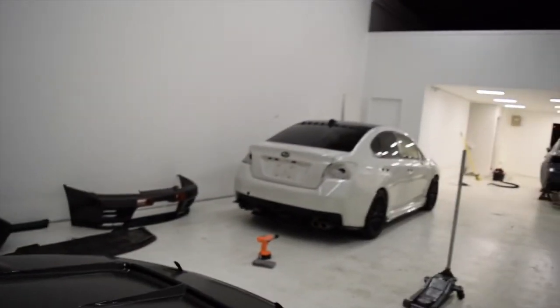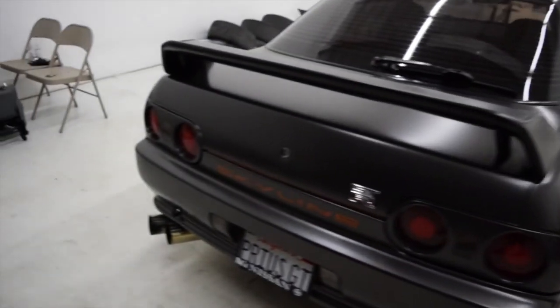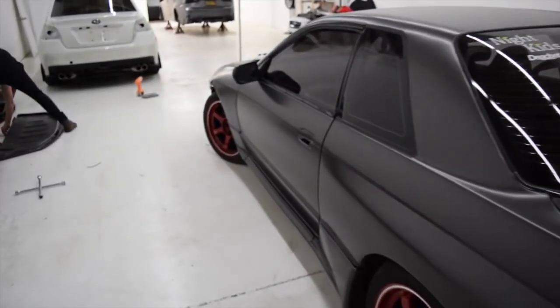So we're gonna finish off the lip tomorrow. Leo's gonna finish his video off tomorrow, and he's gonna be taking this car to a meet on Saturday, which I will not be there with the Subi. I'll be heading out to LA. So yeah.